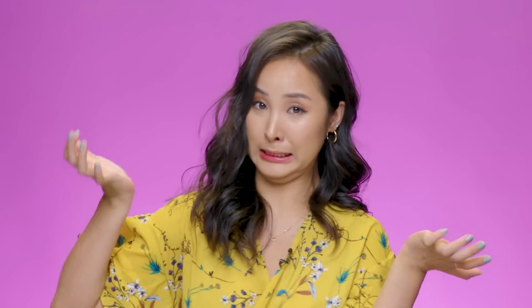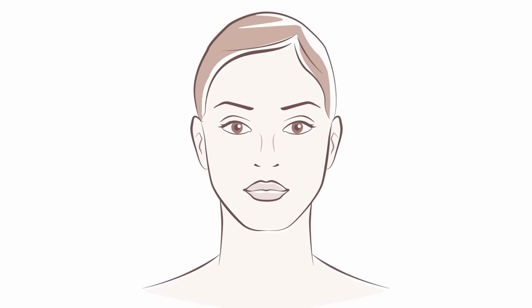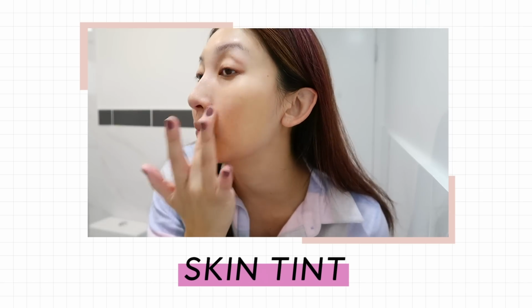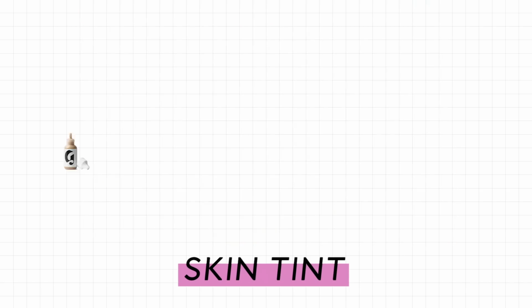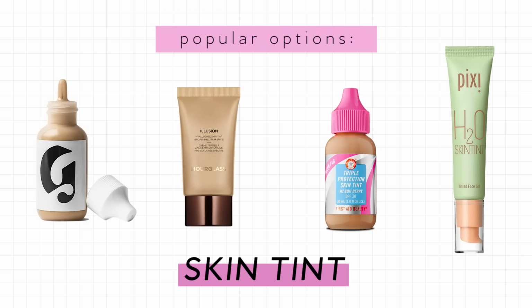So starting off with skin tints. What is skin tint? Skin tint kind of lies in between bare skin and a little bit of makeup. It's like this wash of color over the skin that's normally lightweight and very light coverage. It evens out discoloration and leaves your face looking more toned and smooth and dewy. They're normally very breathable, thinner formula, and it kind of auto fits to your skin.